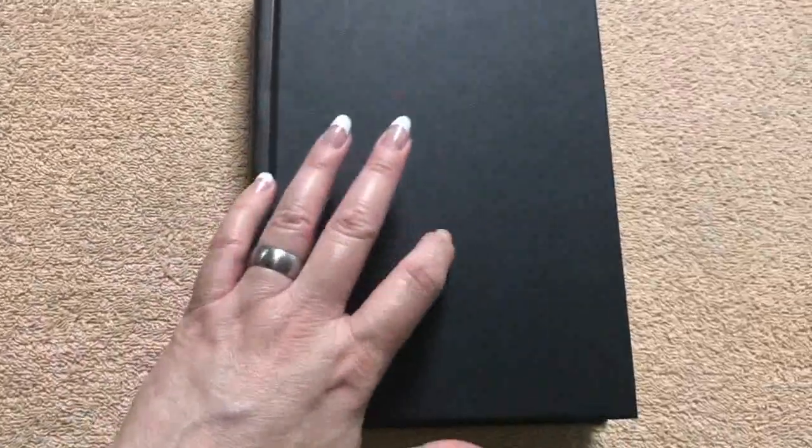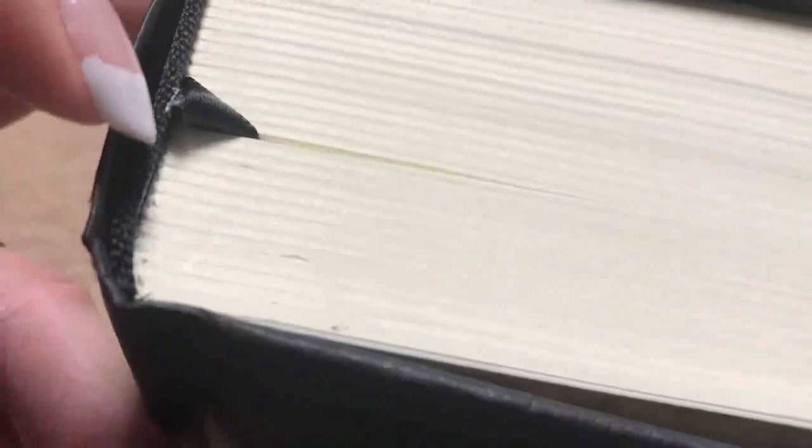So this one here is a hardcover edition. The measurements on this one are 9 1/4 inches tall, 6 1/4 inches wide, and it is 2 inches thick. So pretty thick Bible. We have nice black head and tail bands, and you can actually see the folds of the signatures. So nice sewn binding. We do get a bookmark, which is really nice when a hardcover edition comes with one. We can see that we just have plain page edges. This is a nicely done hardcover.